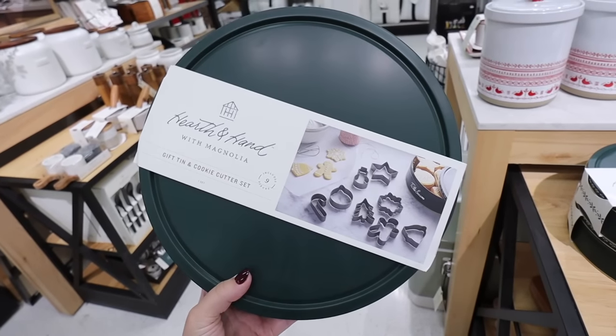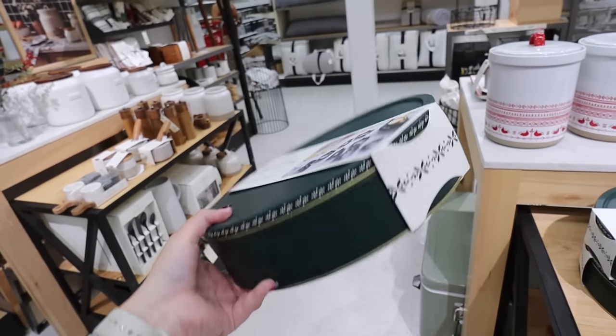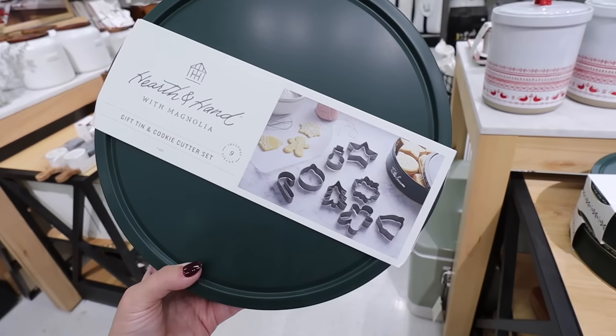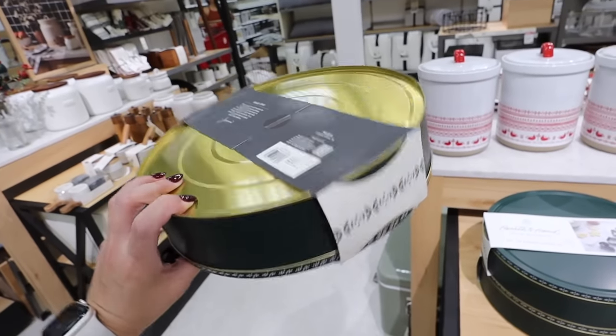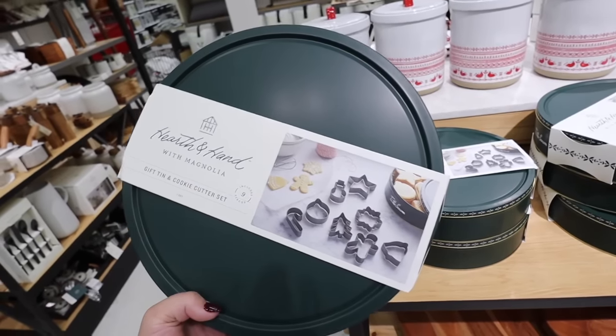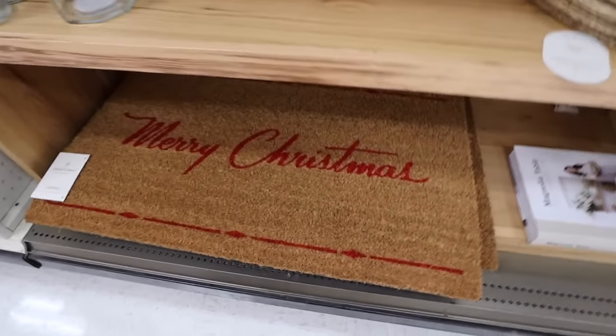Something that I really love, and I think this is actually a good deal, is this gift tin and cookie cutter set. So it's just a really dark green, but it also comes with all these cookie cutters. You get nine cookie cutters, and this is $14.99. So I feel like to get the tin and then to get all those different shapes, that's a pretty good deal. Love this super simple doormat.